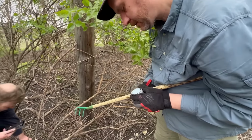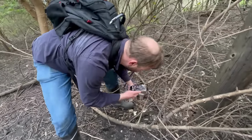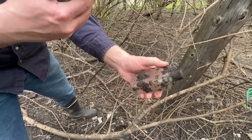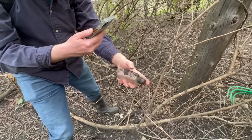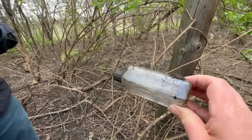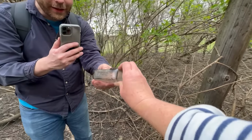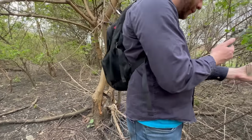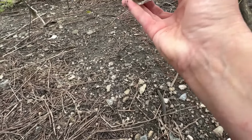Nathan right next to me. What's he got? Yay! Ooh, what's that? What does it say? Menzen? I wonder what that is. Something like Menen. The cap looks old. I can't tell. So, what's this then?